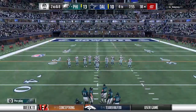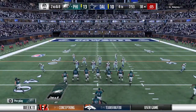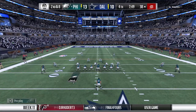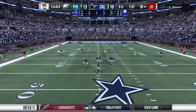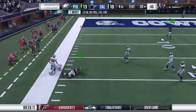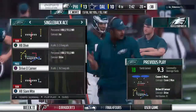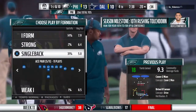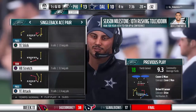So the offense looking at a 2nd and 8. And on the outside, they're playing press coverage. Throwing is Wentz. Ertz has it left side. And they'll get this one down to about the 20-yard line. They got 18 yards out of that one, and it gets them a new set of downs.